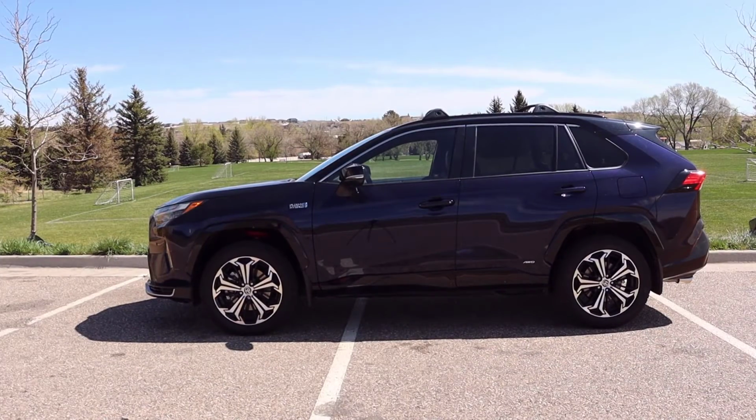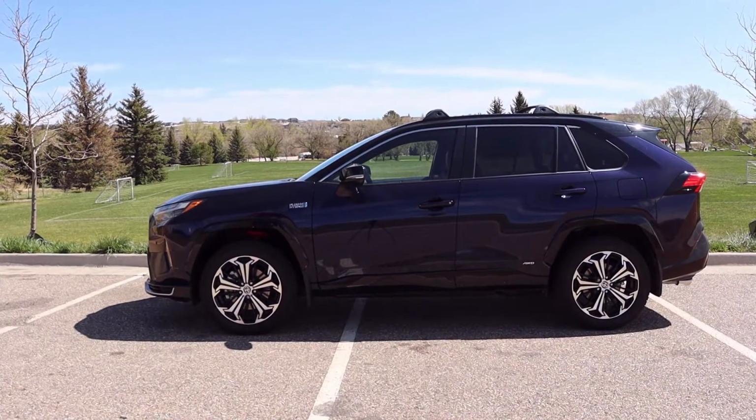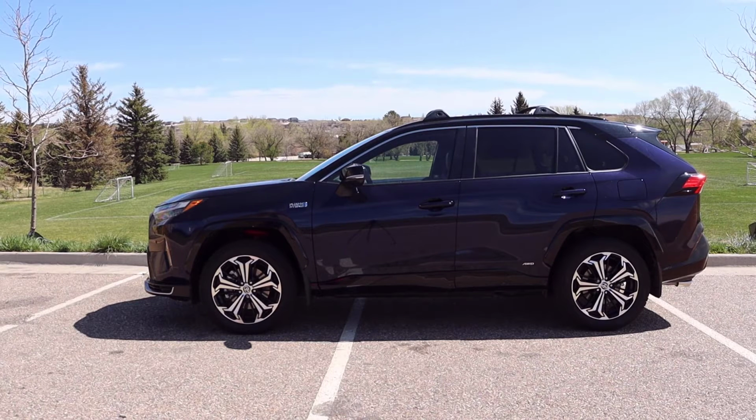So you can see from the side profile here, the RAV4 hasn't really changed much in the last 3 or 4 years since this generation was introduced. With the plug-in hybrid model, you can see the plug-in hybrid symbol over there. You can see it's all-wheel drive, and those are functional roof racks up on top. That is an option. The wheels are awesome. I really like that look. It's really cool. I'll walk in, give you a little bit of perspective on size.